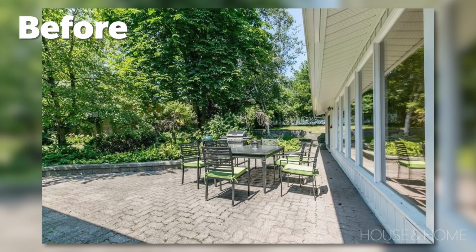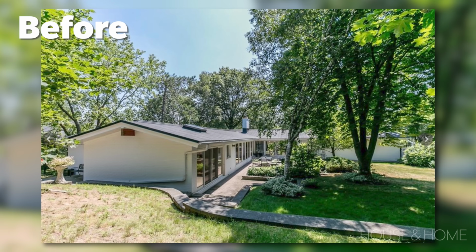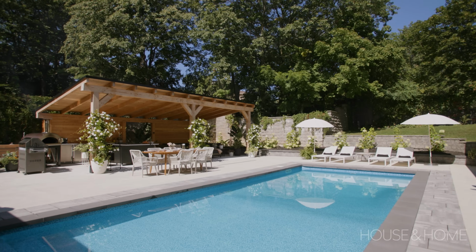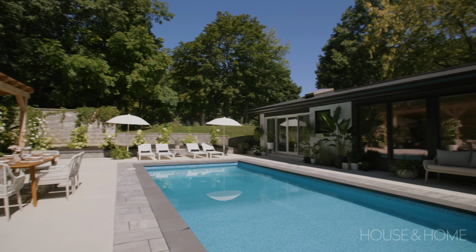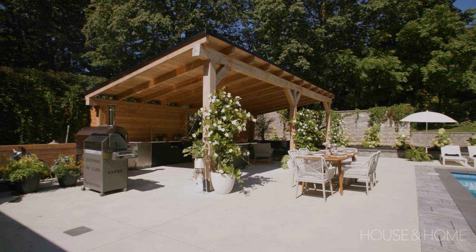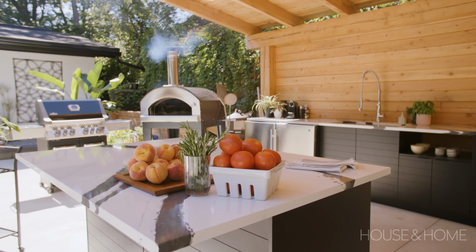Yeah. So in the spring of 2020, Randy and I kind of had some fun out here and we just dug everything up and then I confessed to him that I wanted a pool and here we are. I've always wanted a pool and that's sort of the focal point here. And of course, having an outdoor kitchen is very practical for us. We can shoot out here all season long during the spring, summer, and fall, and we absolutely love it.